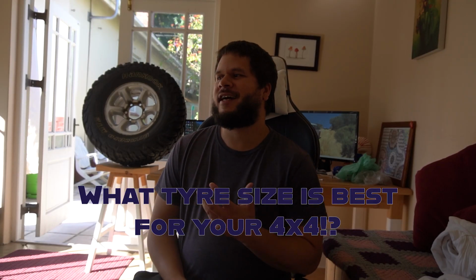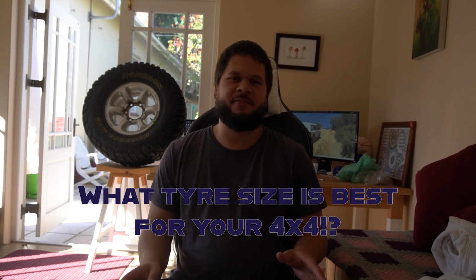So this is a dilemma I always end up facing. I love tires, I love wheels, I love changing tires and wheels on cars and getting the right setup, and it's always something that I struggle with, trying to make that right choice. One of the reasons is that when it comes to wheels and tires for your four-wheel drive, it's never a cheap affair. It is always something that costs big bucks, and for good reason.